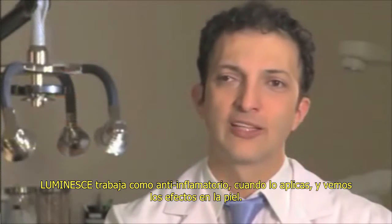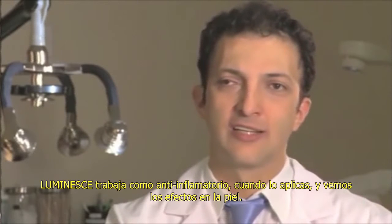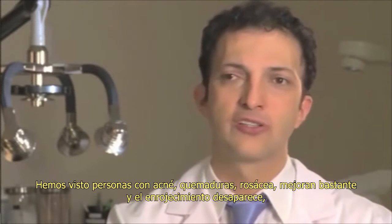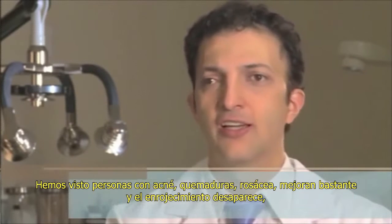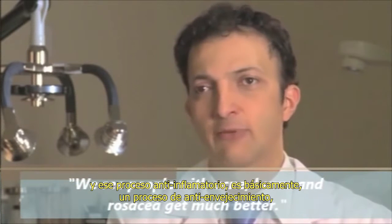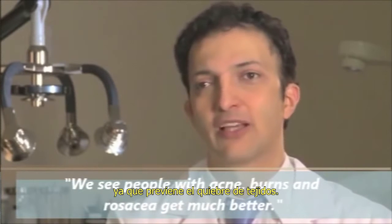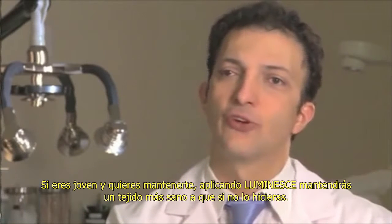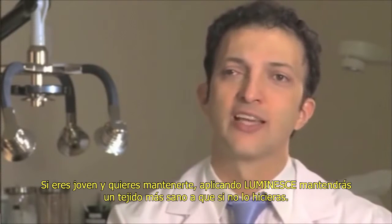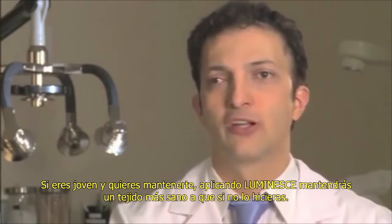The Luminesce works as an anti-inflammatory. When you're putting the Luminesce on and we see the effects on the skin, we see people with acne, with burns, with rosacea get much better. The redness goes away, and that anti-inflammatory process is basically the anti-aging process. It's because it prevents the breakdown of tissue. So if you're young and you're trying to maintain yourself and you're putting on Luminesce, you're more likely to maintain a healthy tissue than if you weren't putting it on.